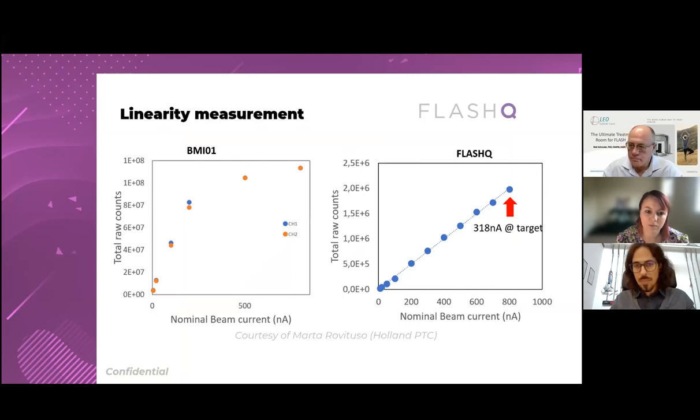So the saturation of the BMIZER 1, that of course has to be tuned and upgraded to measure and give feedback for that kind of rates, while FlashQ is linear up to 390 nanoamps at the target. So I would like to thank, of course, Marco Robituso for all the graphs and for all the data and results.